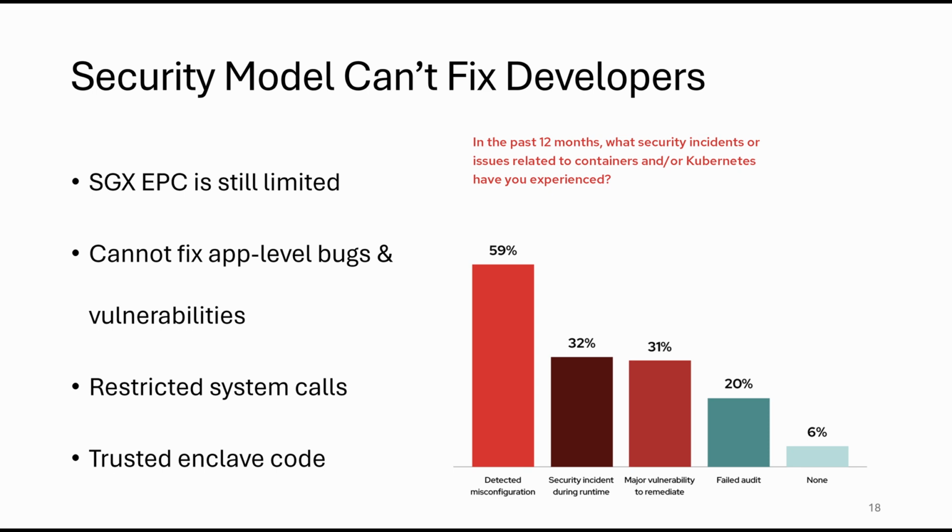Another thing is, some calls like fork and exec are not supported due to SGX's architectural limitations as well as SCONE's threading design. Finally, it's that trusted enclave code. Any libraries inside the enclave become part of the TCB, so if there are some sort of bugs in the libraries or code, it can completely compromise the security.